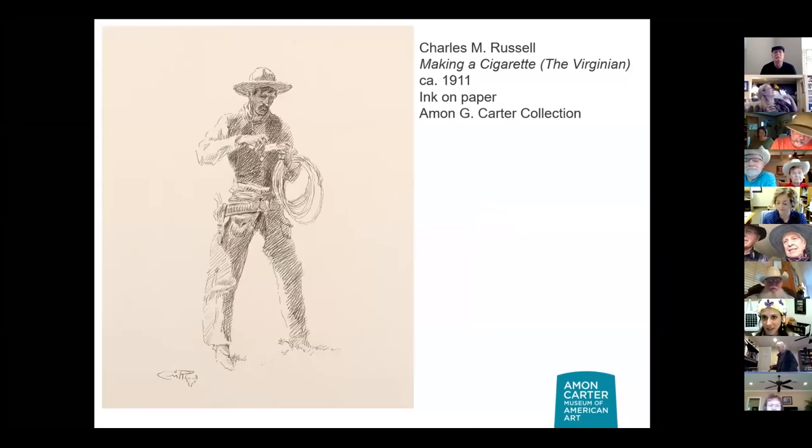Well, let's jump on into it. Our first image here is by our good old friend, Charlie Russell. So let's talk about what we see. A cowboy. And the title gives it away. A cowboy hat.